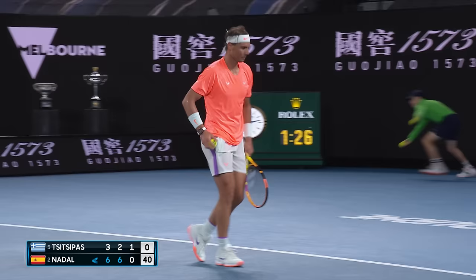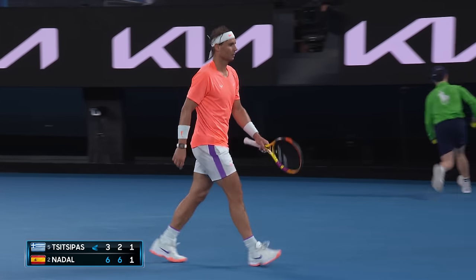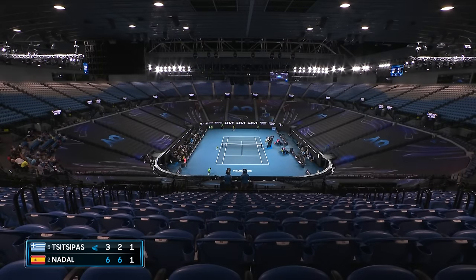Game another. Great serving. Did not want to give his opponent any respite from his brilliance, and he certainly didn't there. Of course, he was brilliant in that semi-final, wasn't he, in 2019. Tsitsipas expecting much after he had knocked out Federer. Came away with just six games.